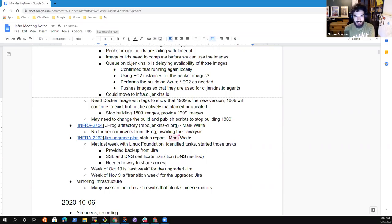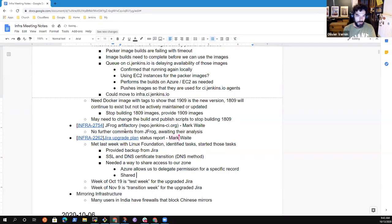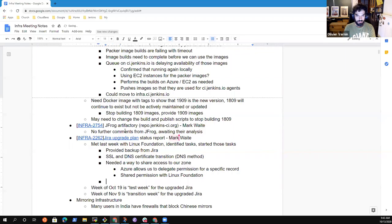I didn't know at that time, but I discovered that on Azure, you can delegate permission on only one specific record. So I just created the records that are supposed to be created by Let's Encrypt, and then created a specific user who can modify those records and shared that information with the Linux Foundation folks. So now, as far as I know, they are currently testing restoring the backup, and they are testing that they can restart the machine on their side, and they should also be able to generate Jira certificates on their side. So that's the current state. Maybe Mark has more context than me.